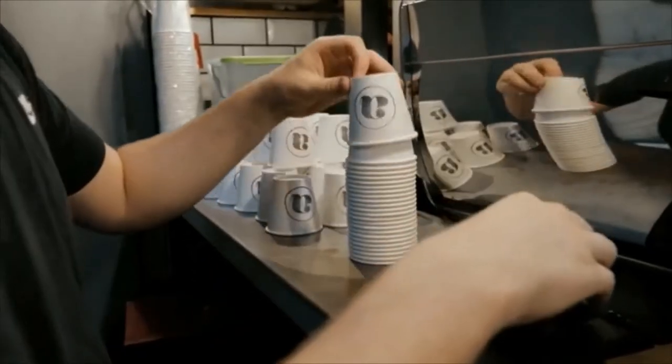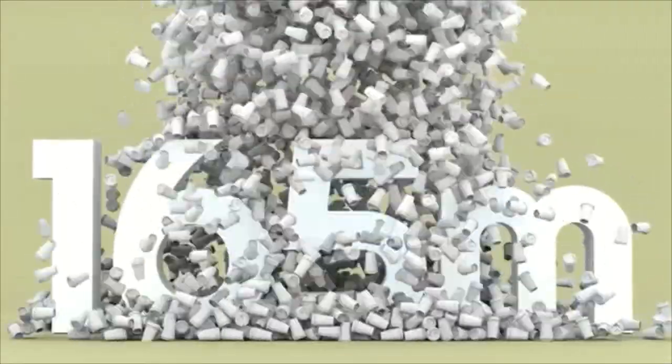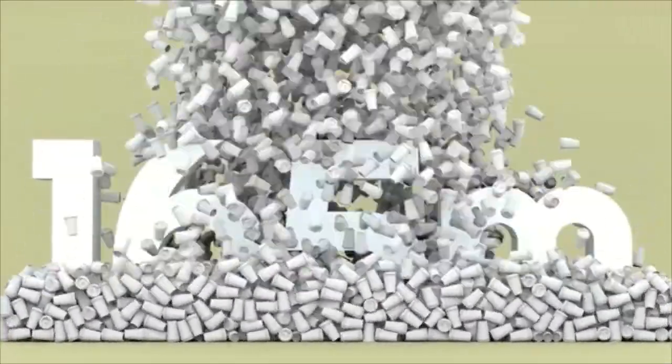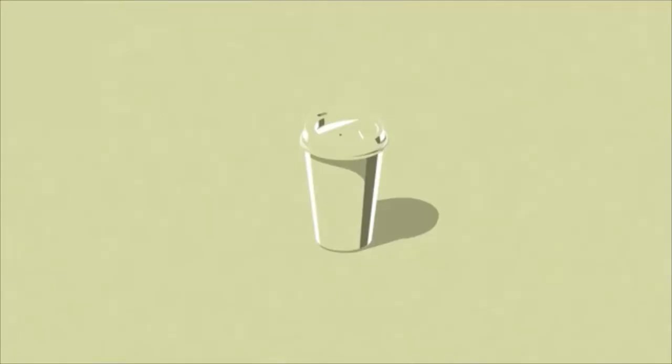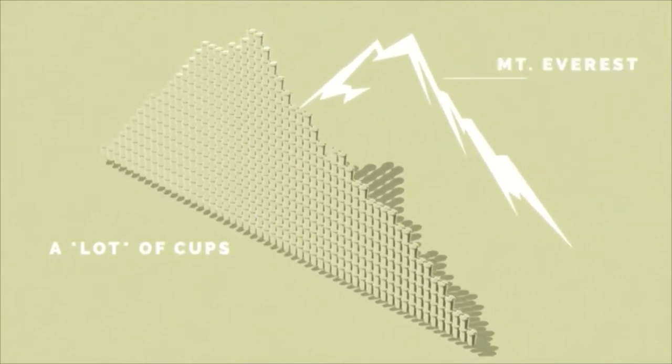Because they have a plastic lining, less than 1% of them are ever recycled. 165 million of them end up in landfills every single year. Stacked on top of each other, that's a tower 165 times the height of the world. Hearing all of this was seriously shocking to us, especially when it seems like there's such an easy solution out there.